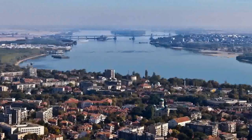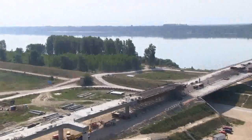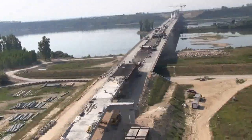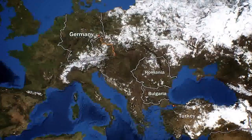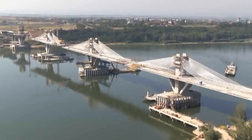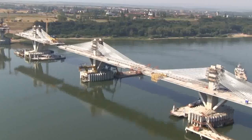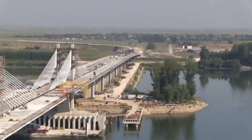The bridge connects the towns of Vidin, Bulgaria, and Calafat, Romania, but its real importance goes far beyond that, as it joins the pan-European transport corridor by road and rail, which goes from Germany to Turkey, besides being the second bridge over the Danube in the more than 650 kilometers of the border between Romania and Bulgaria. The contract was signed in March 2007. The work began in November 2008 and finishing the construction at the end of 2012.